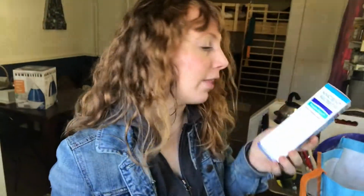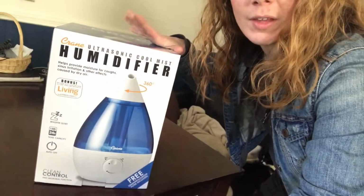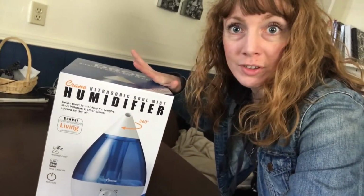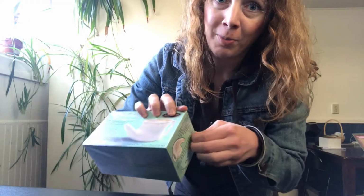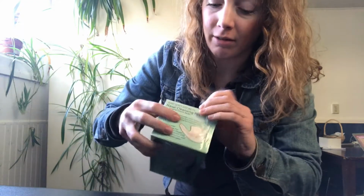Oh, and then one last thing, I got some nasal spray to try. I've never tried anything like this before, so I don't know. Yeah, we'll just see how it goes. Oh, and I also got this humidifier here at Bed Bath & Beyond. Nothing really special about it. It was just like the size I wanted and the cheapest one, so. Just gonna open this up and check it out now.